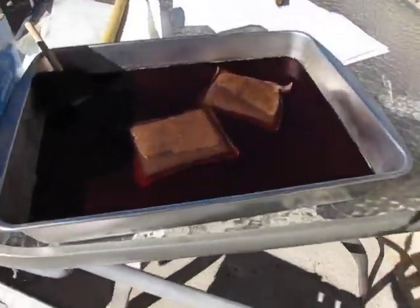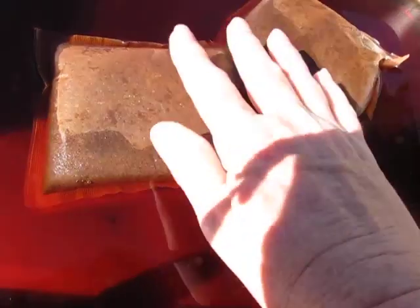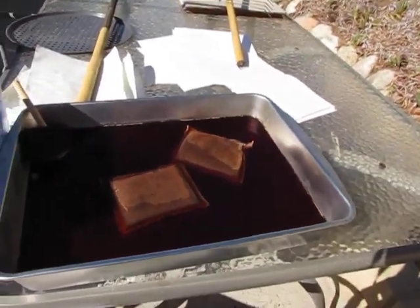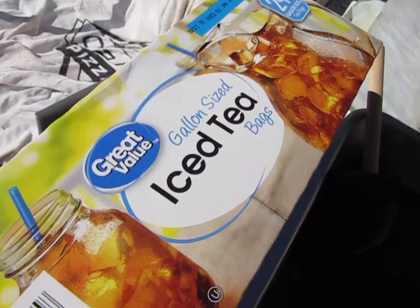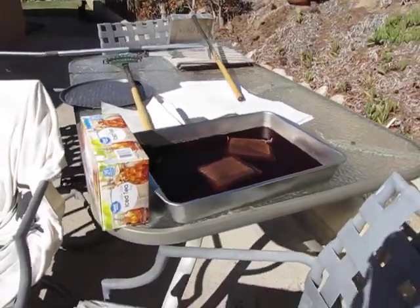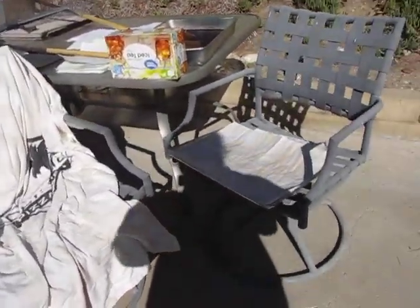And these tea bags are enormous. Let's see if I can get my hand pretty close to it so you can see how big they are. They're huge. They're called gallon size tea bags, and we get them at Walmart.